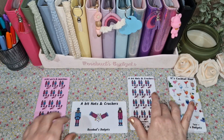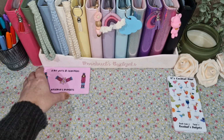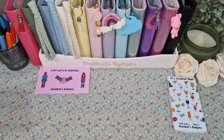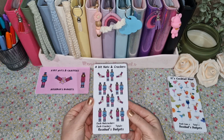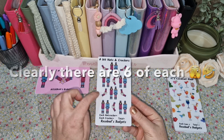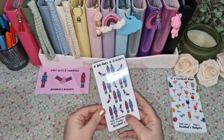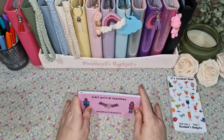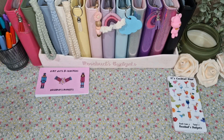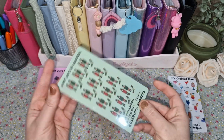Don't know if you can see them very well. So what I've done is I've gone through them, and we might as well start off with these ones. So this is the other one, where I was saying there's actually 2, 4, 5, but then obviously you can use the crackers as well. So that goes with that one. And then there's obviously the green version, which is exactly the same, double-sided.